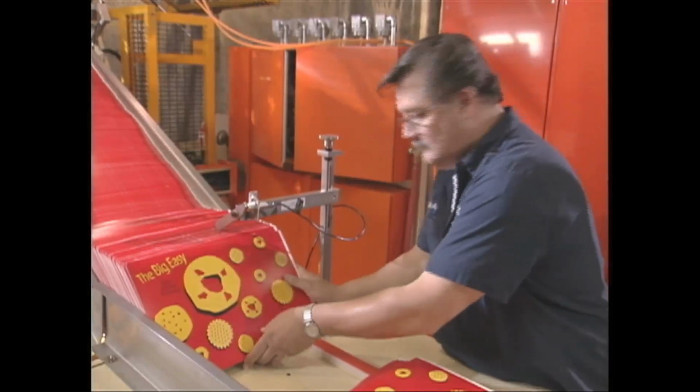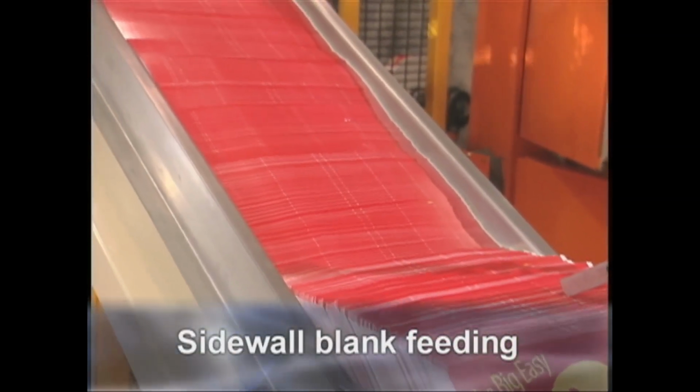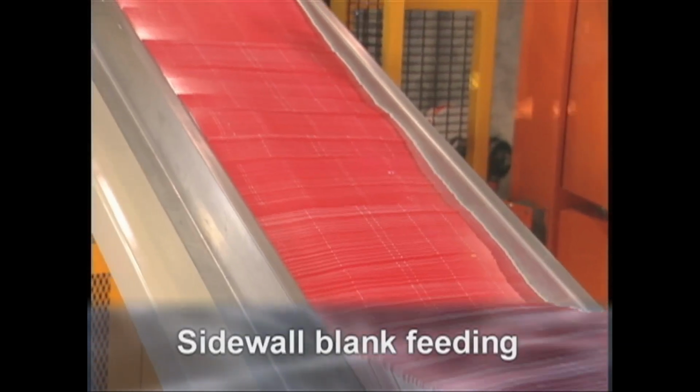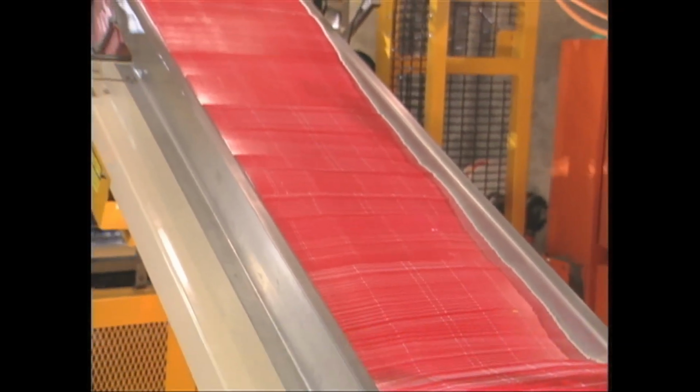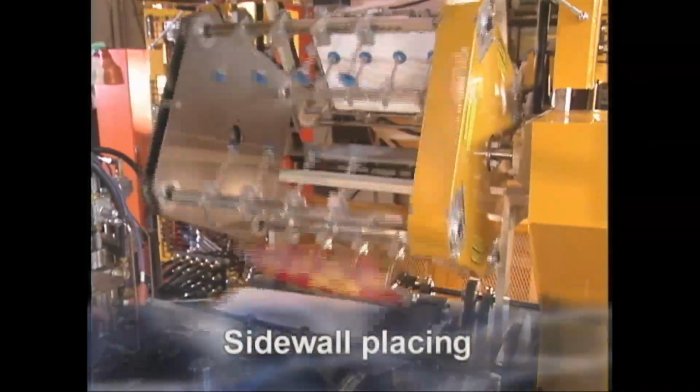Pre-printed die-cut sidewall blanks can be easily loaded onto the machine's hopper, which is conveniently positioned at waist height. The 8-foot incline hopper holds enough blanks for up to 45 minutes of machine operation, depending on the production speed and the container being formed. A pick-and-place rotary blank feeder picks sidewall blanks from the incline hopper.